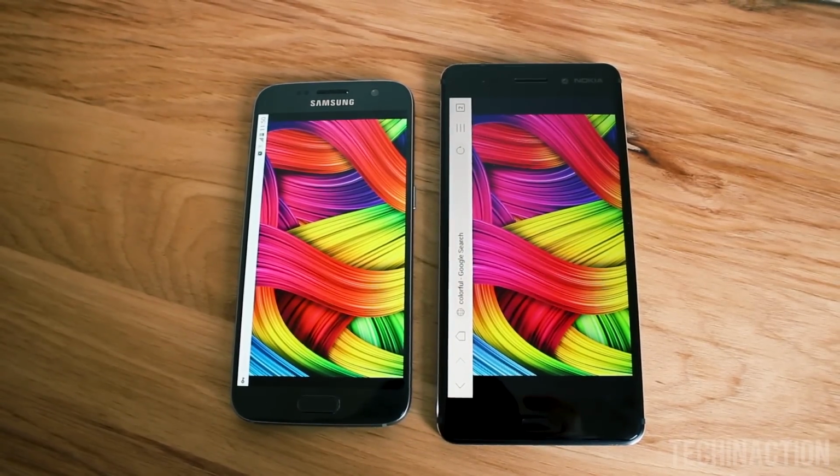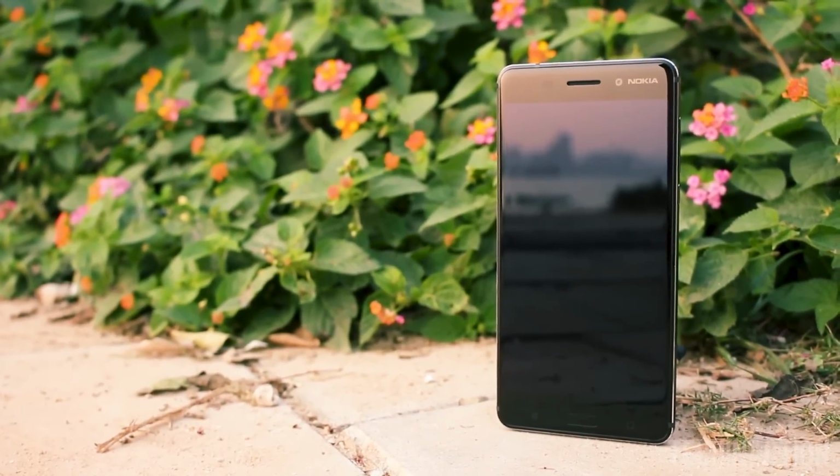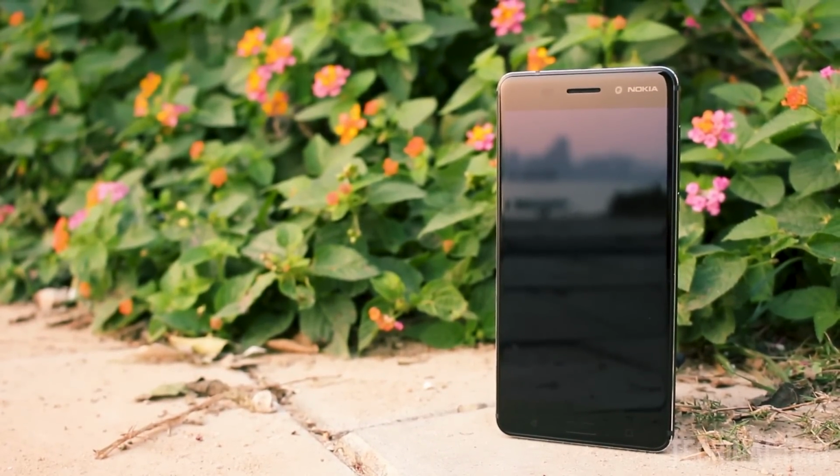So I will leave you guys with this. You can't go wrong with either of these phones, and it doesn't matter which one you choose, both of these phones will provide you a great user experience.